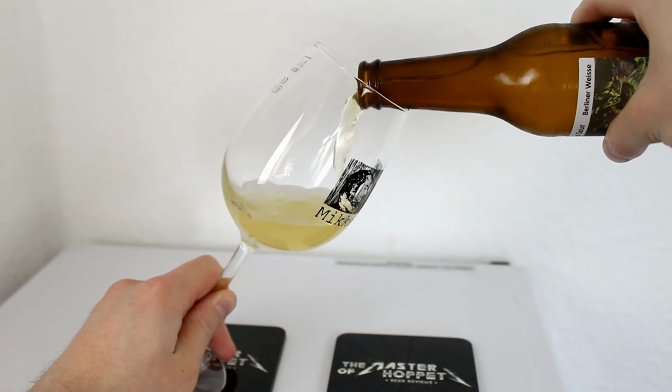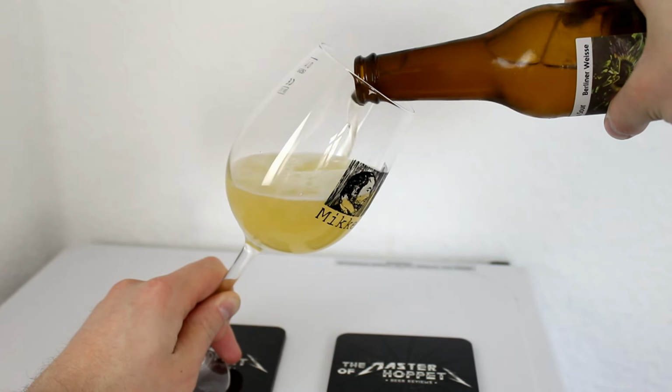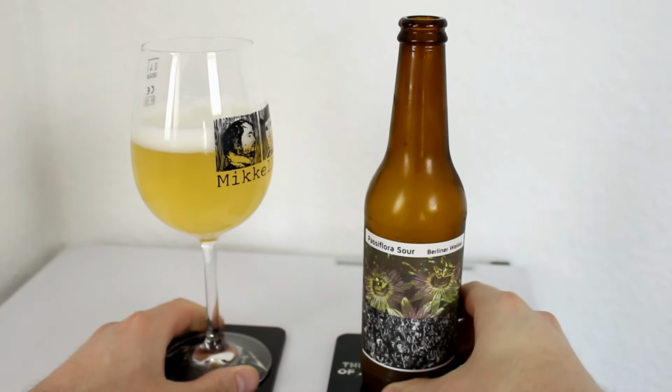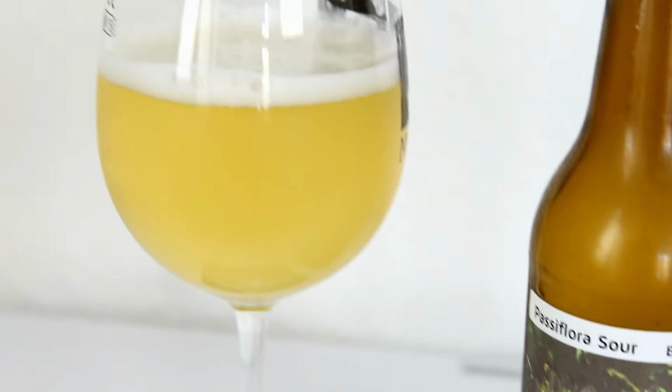I think tabbouleh, I've heard it before, it's like some kind of Middle Eastern dish. And they say that this beer is explosions of passion fruit with tropical nuances from the hop and kind of like a champagne of beers. But should be interesting because I do enjoy a nice Berliner Weisse. So we got it poured, guys, and wow, that looks quite nice in the glass. Nice, cloudy, hazy, golden yellow color with a slight amount of white head.